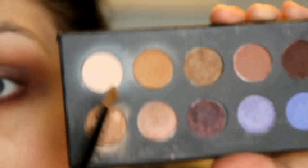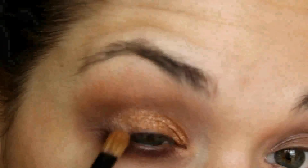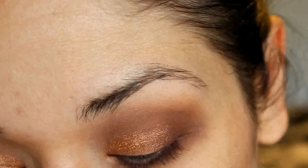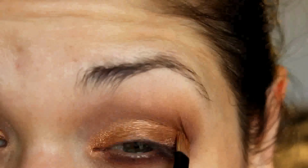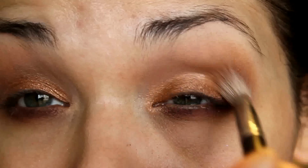And then we'll take that same brush and go into this gold metallic-y shade right here at the bottom. And then just start patting that on. I'm gonna pat and then sweep. Back in with that fluffy brush and just blend again, making sure there's no harsh line since we added that gold metallic. Just kind of blending it in here in the crease.